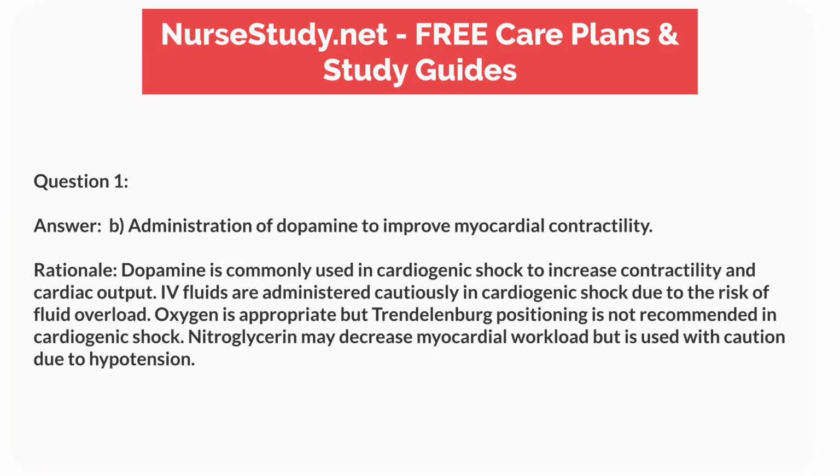Answer: B. Administration of dopamine to improve myocardial contractility. Rationale: dopamine is commonly used in cardiogenic shock to increase contractility and cardiac output. IV fluids are administered cautiously in cardiogenic shock due to the risk of fluid overload. Oxygen is appropriate, but Trendelenburg positioning is not recommended in cardiogenic shock. Nitroglycerin may decrease myocardial workload but is used with caution due to hypotension.